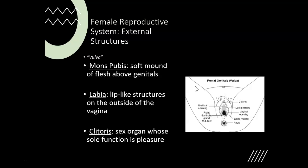The mons pubis is a pad of fat that's located at the anterior, over the pubic bone, so it would be up here. It's not labeled. After puberty, it actually becomes covered in pubic hair.